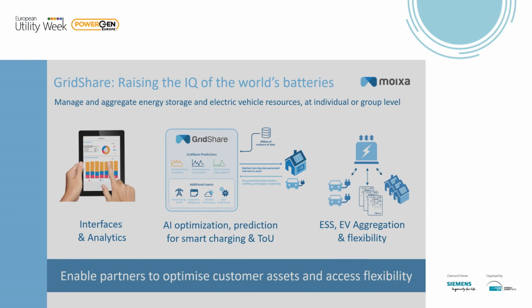The software really gives interfaces to the end customer. It runs on each battery to optimize how we charge a battery to various different characteristics: the weather, the tariff, the energy usage, the presence of an EV, and we create predictions to enable utilities to work out how much energy that household or EV is going to use the next day.